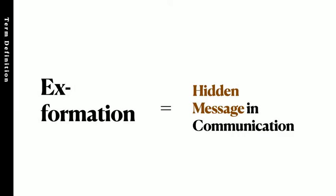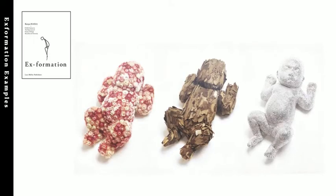Kenya Hara introduced exclamation to the design domain. It explores hidden messages in communication. Here, I pick out a project from his book to better explain the concept.